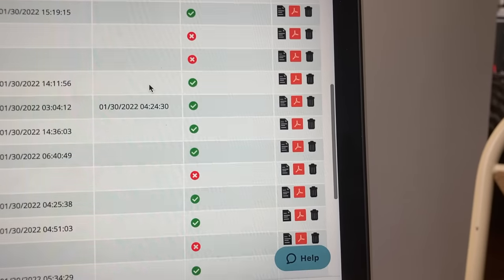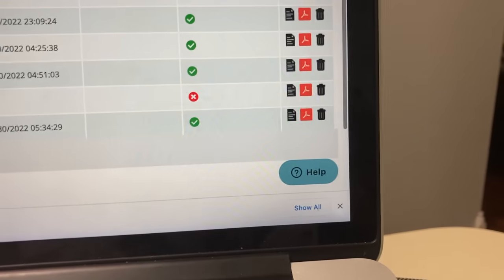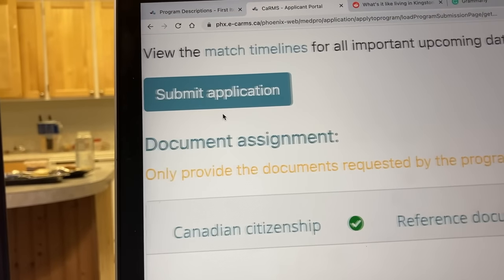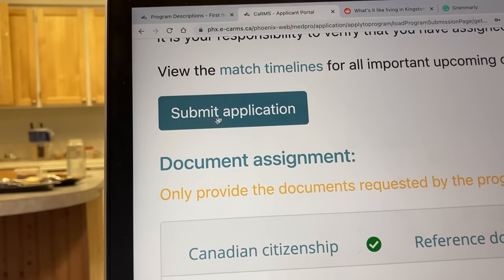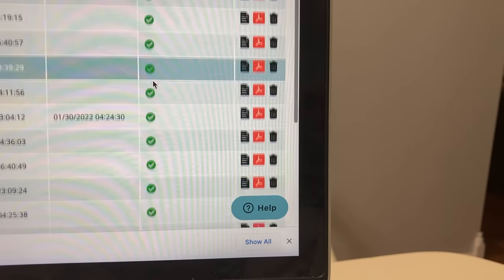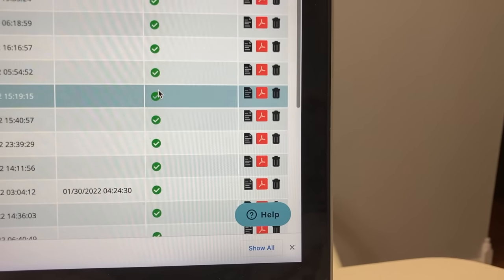Slowly getting there. Oh my gosh, you guys, check it out. I have one more application. Last application to submit. Ah, I'm nervous. We just have to do it. Okay. On three. 1, 2, 3. It's so beautiful, I could cry. Oh my gosh, we did it.